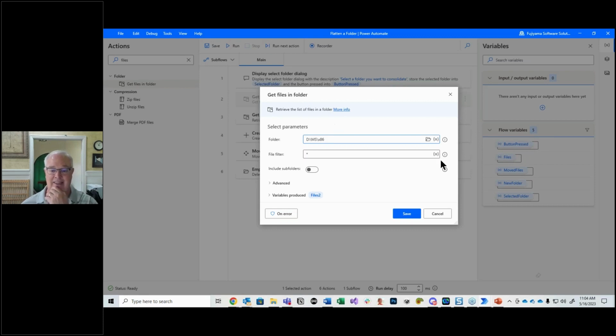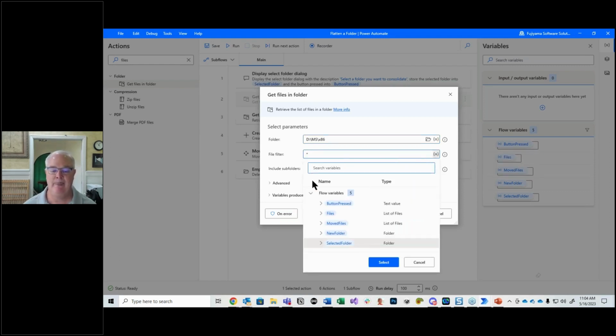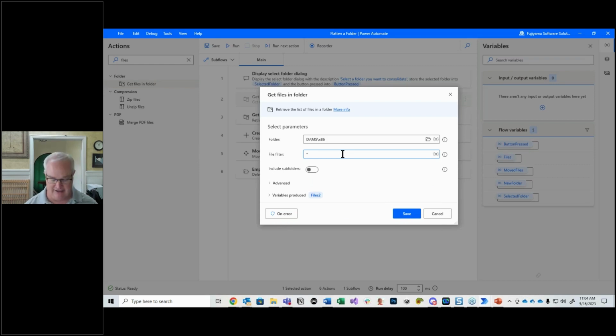Then it says, okay, you want to filter these. How do you want to filter these? And I can use this little X, this variable formula, and I'll explain these in a second, but I can build out scripts. Like I know I want every file that has, let's say, Fuji in it, F-U-J-I, right? And so it'll scan and look for titles that have the word Fuji in it, and it'll only come back with those files that match that criteria. Do you want to include subfolders? Yes or no? I just turn this on or off. That's really all I need. I'm telling it, go to this folder and get the files that match this type of filtering, and then come back.